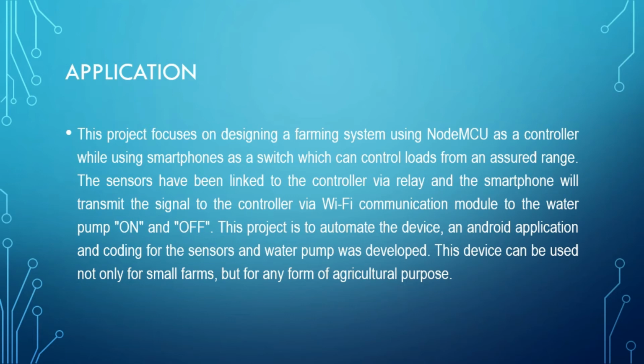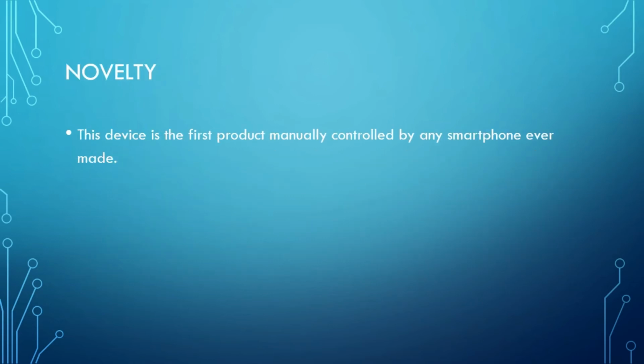This project automates the device, and Android application encoding for the sensors and water pump was developed. This device can be used not only for small farms but any form of agricultural purpose. Novelty. This device is the first product manually controlled by any smartphone ever made.